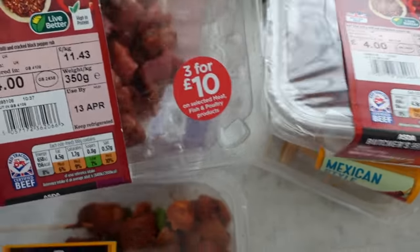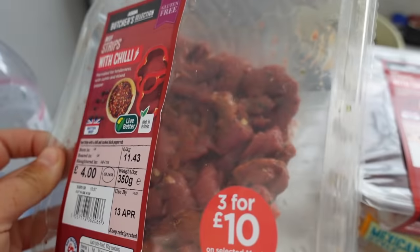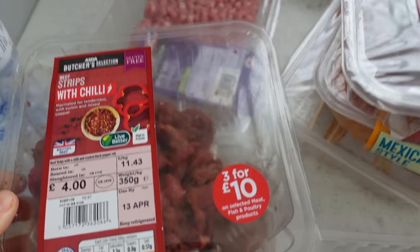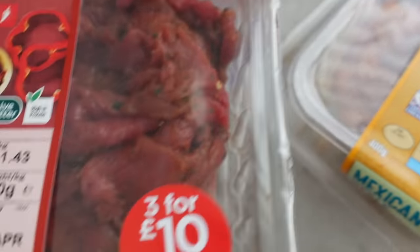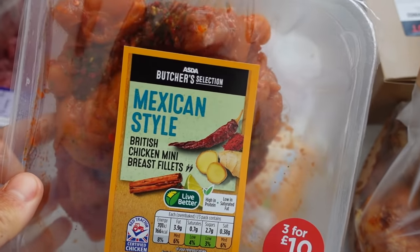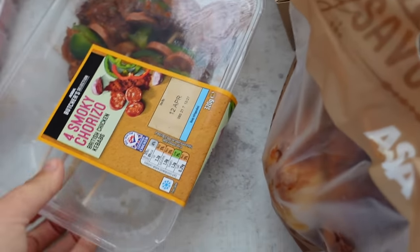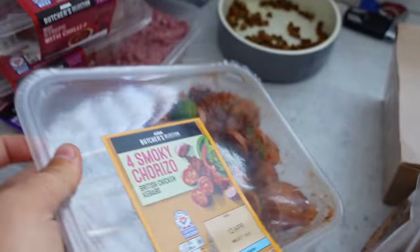So for one dinner this week, we're going to have the beef chilli with noodles and veg. It's like a stir fry. I'll show you that, so we've got two of them because I need two for Lee for lunch. And then I always have these and my chicken salad for lunch. And then I got these for dinner, the smoky chicken and chorizo kebabs that look really good.